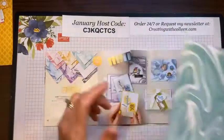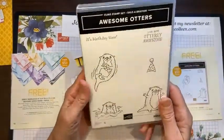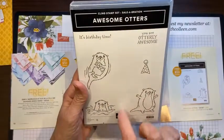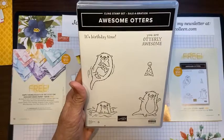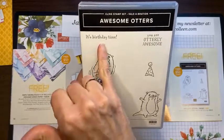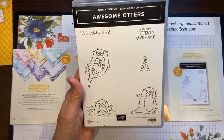There you go. So on this page, you have the Awesome Otters, and this has really been popular too. People just think they're adorable. We love this little guy in the water. And of course, you could say it's a birthday card, or you are utterly awesome, which is so cute.